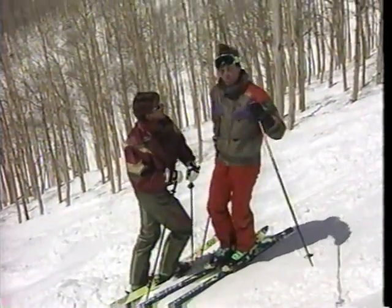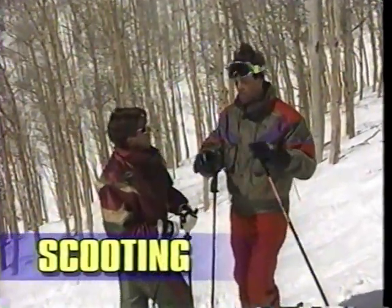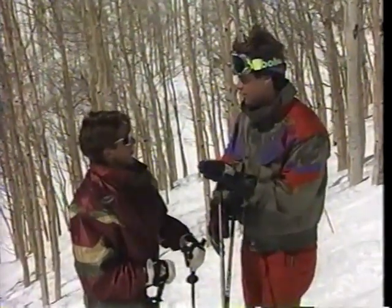Okay. When you start moving a little bit faster through the moguls, you can actually scoot from one bump right over to the next without going down into the trough each time. All right. Okay, let's give that a try.